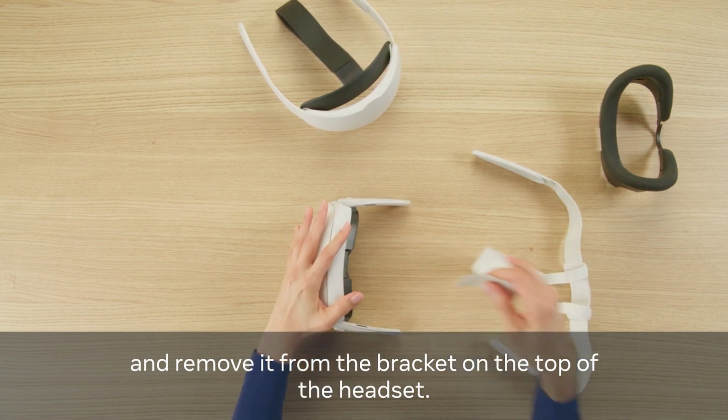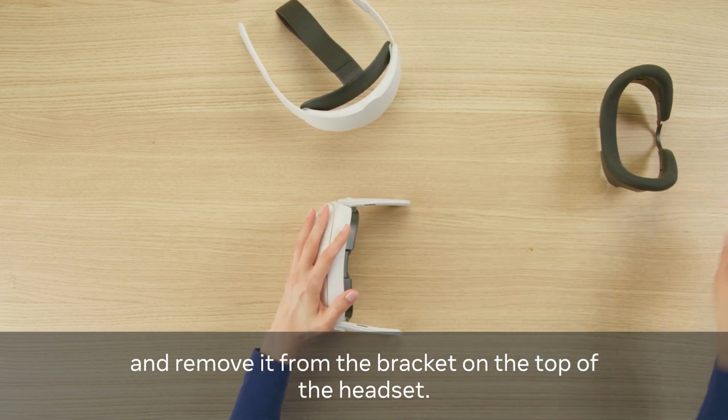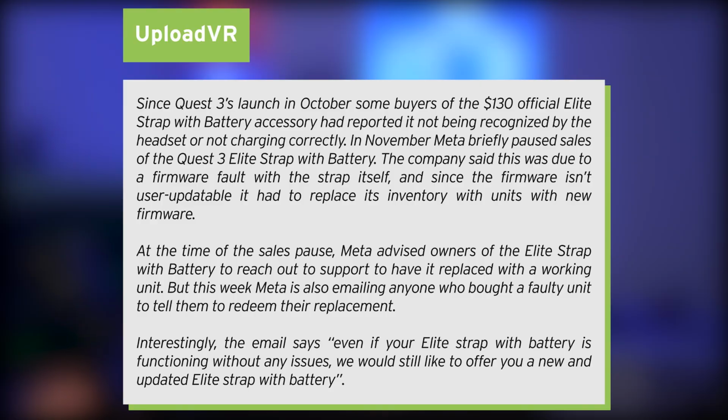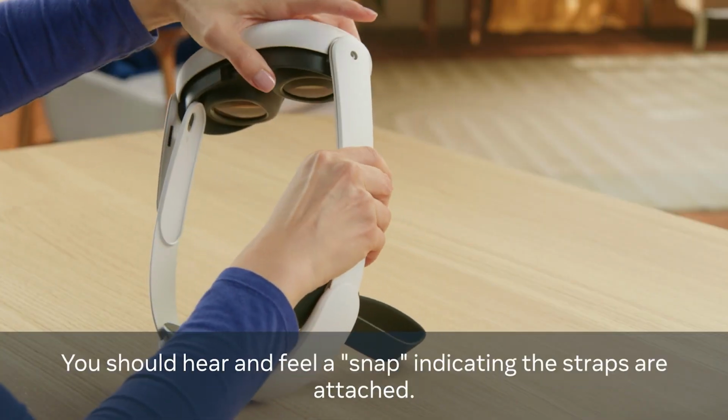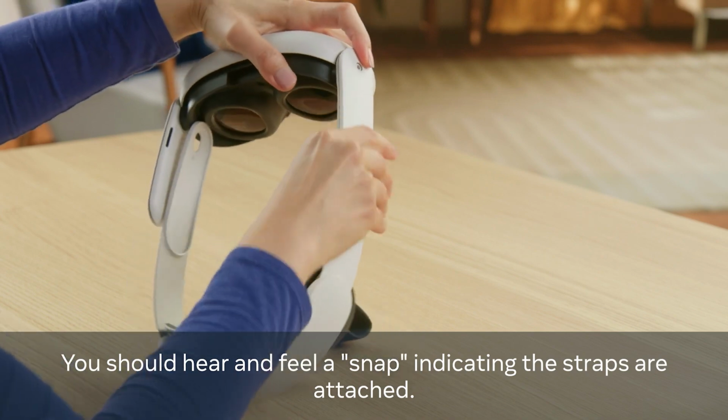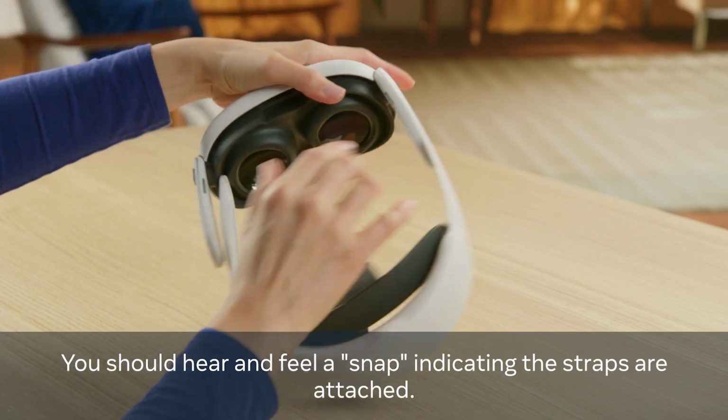At the time of the sales pause, Meta advised owners of the Elite strap with battery to reach out to support to have it replaced with a working unit. But this week, Meta is also emailing anyone who has bought a faulty unit to tell them to redeem their replacement. Interestingly, the email says, even if your Elite strap with battery is functioning without any issues, we would still like to offer you a new and updated Elite strap with battery.